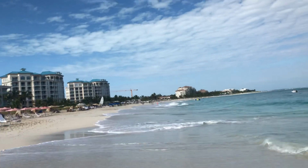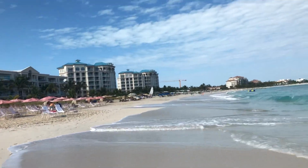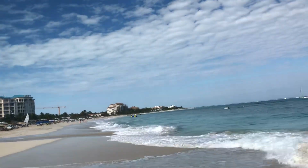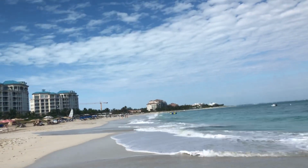Anyway, that's our tour of Villa Del Mar. A little quick walk through the Grace Bay Club and the world famous Grace Bay Beach.